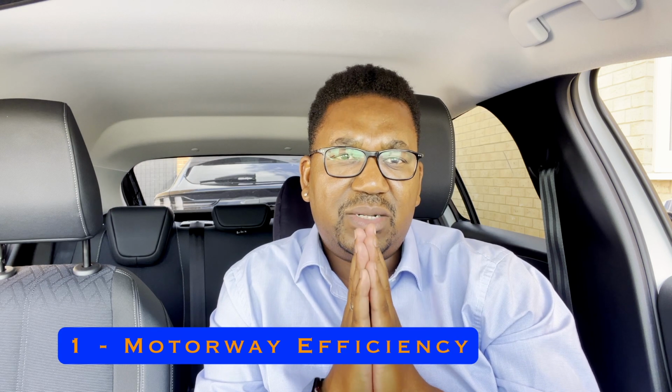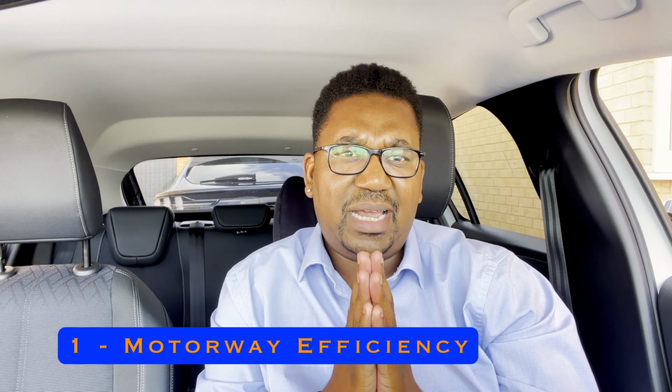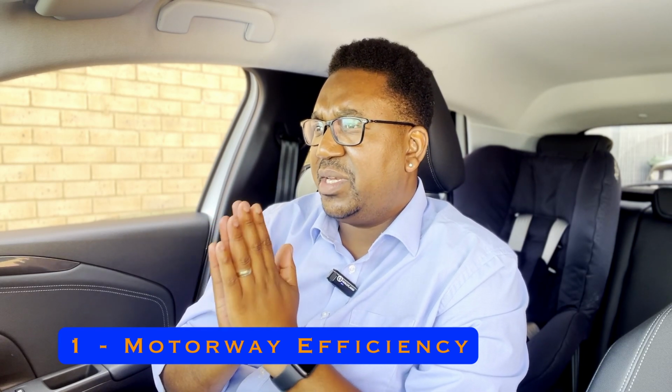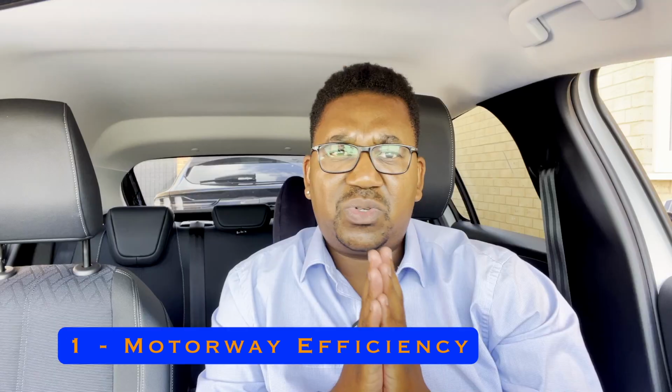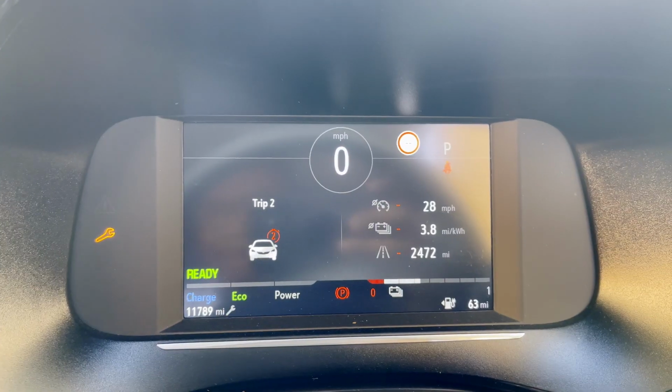Number 1, motorway driving. The vehicle tends to use a lot of electrons on motorway driving. Any stretch of motorway, it uses more electrons. For a 10-mile stretch, it will use 12 to 15. I don't know why it uses more on the motorway than local. The local runs absolutely perfect.